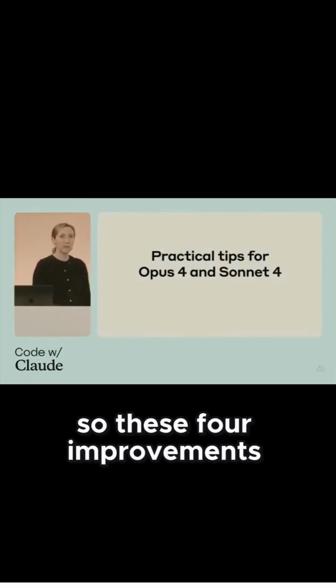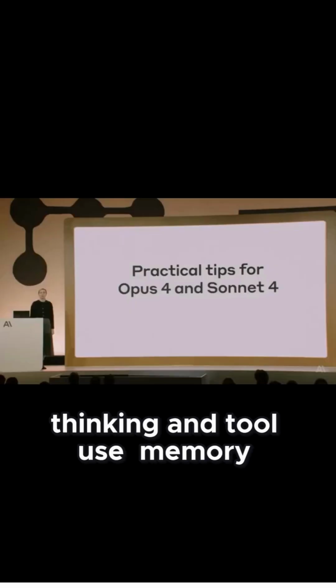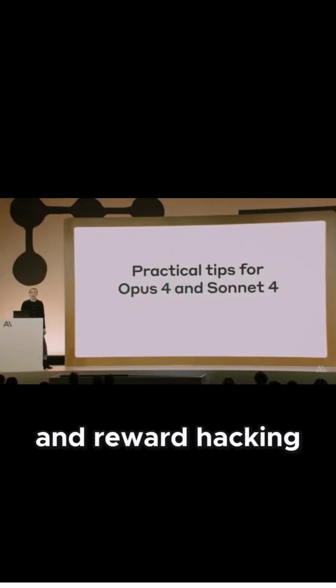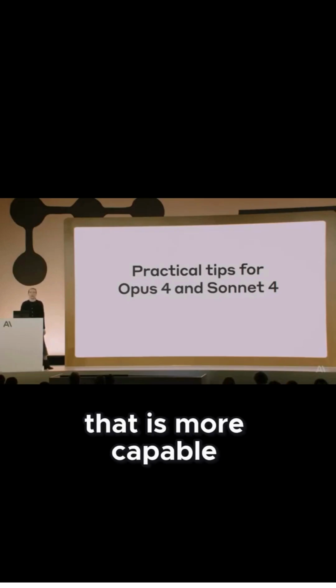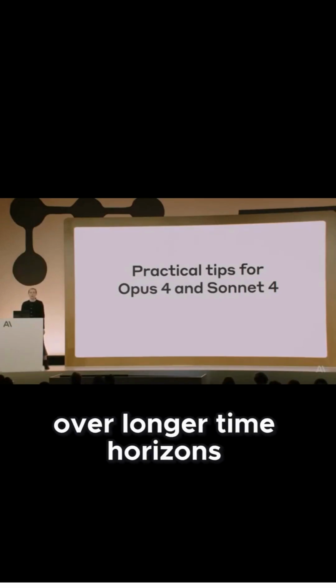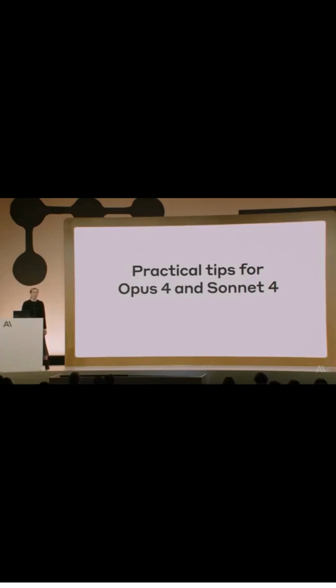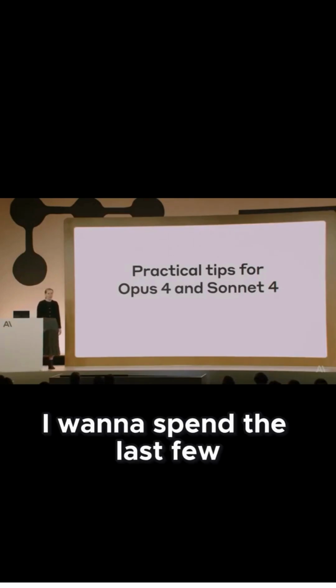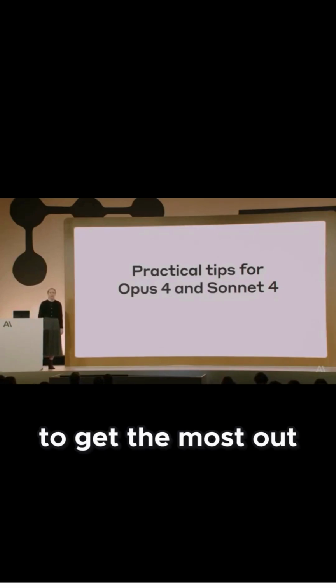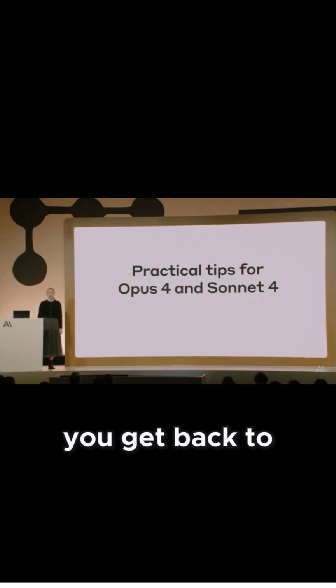So these 4 improvements, thinking and tool use, memory, improved steering, and reward hacking, work together to create a Claude that is more capable, coherent, and trustworthy over longer time horizons. Now I want to spend the last few minutes getting practical and providing you and your teams tips to get the most out of these models when you get back to the office tomorrow.